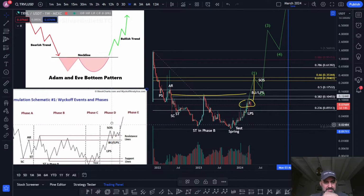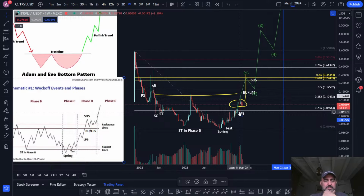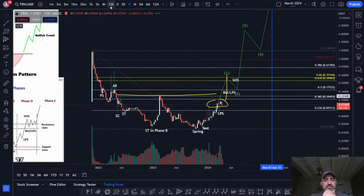And then I've also got this Wyckoff schematic which is forming. We've tested the lower point of support. We're now just consolidating, and the next move is going to be the sign of strength, the buy up. That will take us, hopefully, into the golden pocket at about 29 cents, that kind of region. I think that's going to happen in the next couple of weeks, or maybe it could happen sooner. But right now, I'm not seeing bearishness at all.